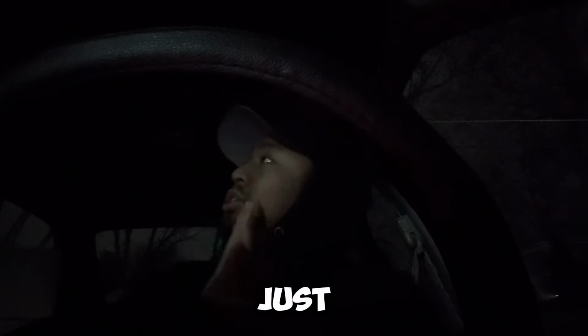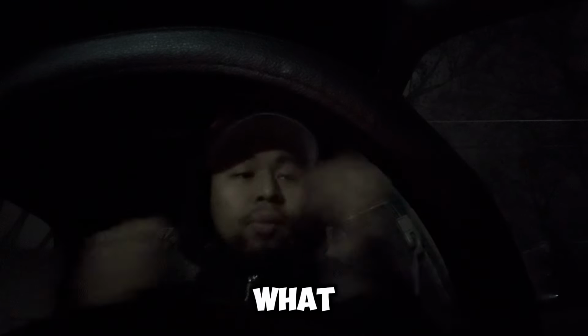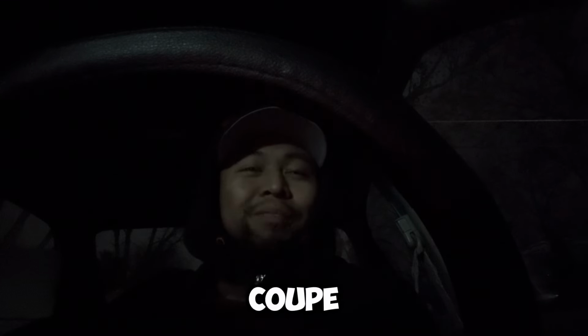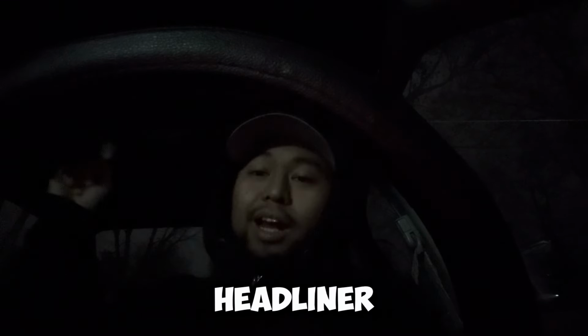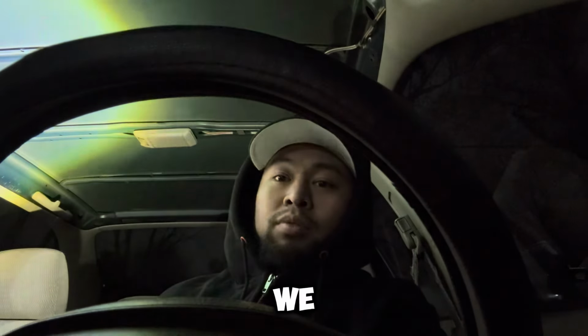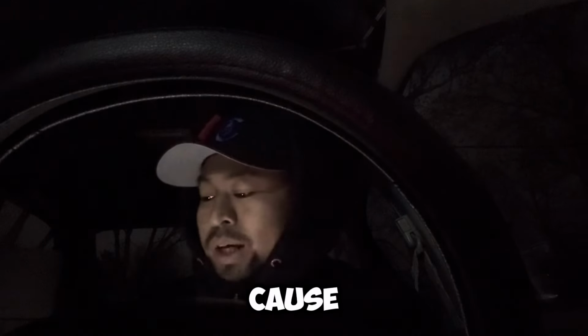And yeah, just want to give you guys a quick update of what we've done so far in the Civic Coupe, or in Civic Sedan. Keep saying coupe, but in the sedan we removed the headliner. I don't know if you guys can tell. I'll turn the light on real quick so you guys can see it, but we removed the headliner. Main reason why we removed the headliner is because the headliner was falling apart.